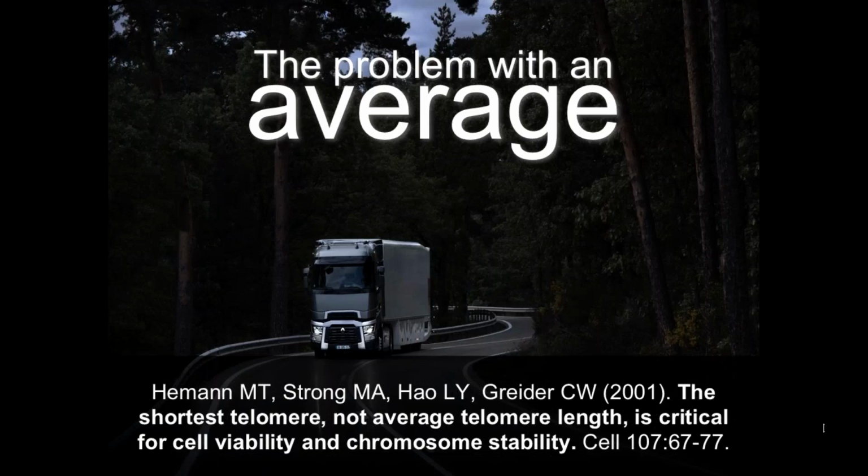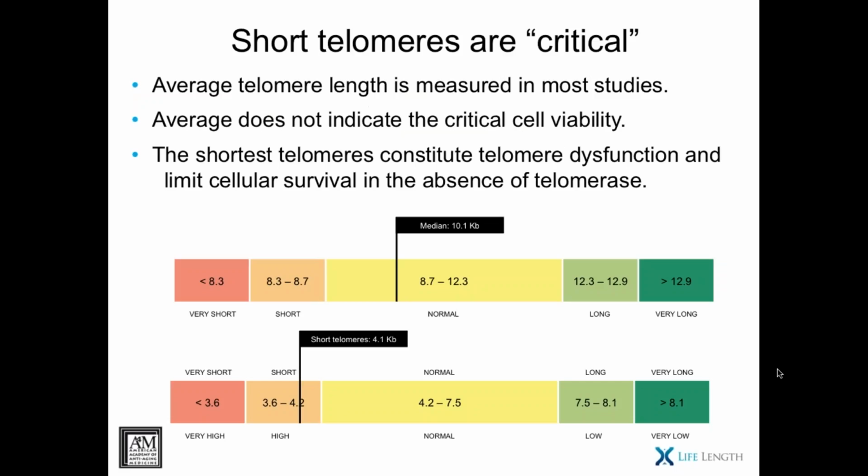Now, the problem with just looking at the average telomere length is well represented by this 18-wheeler. So if we had one critically low tire, and the driver took the average of the 18 tires, he would be falsely reassured. Because what we do know is that the shortest telomere, not the average telomere length, that's what's critical for cell viability and chromosome stability. So short telomeres are critical.